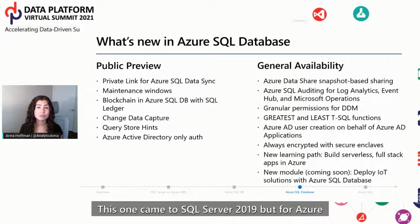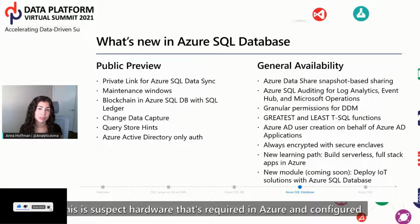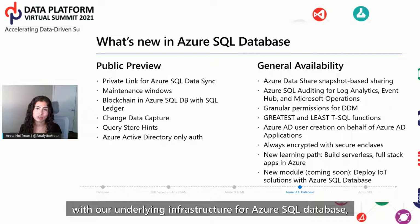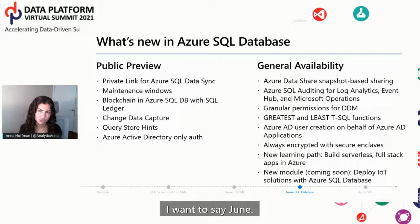This one came to SQL Server 2019, but for Azure SQL Database, it took us a little bit longer to figure out just because we had to get that specific hardware, the specific hardware that's required in Azure and configured with our underlying infrastructure for Azure SQL Database. So this came out in public preview, I believe, early in the year, maybe February or March, and then became generally available in, I want to say June. I think it was June or July.